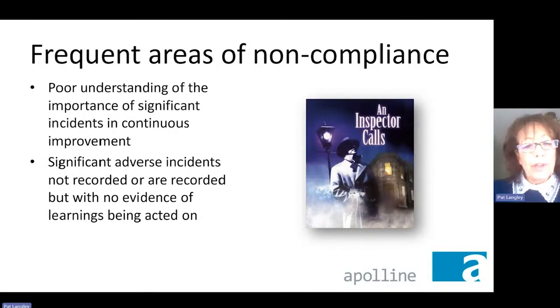Poor understanding of the importance of significant incidents in continuous improvement is common. Continuous improvement is very much a theme for the new style of CQC inspections, which will be coming on stream for us in dentistry sometime after April. More of that on another webinar, though. Or you'll find that significant adverse incidents are not recorded at all, or they're recorded but with no evidence of learnings being acted on.